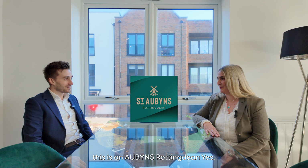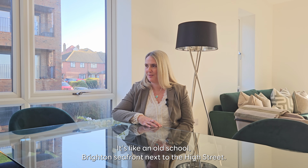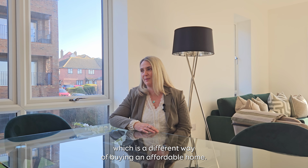This is St Aubyn's, Rottingdean. Yes, site of an old school, right on the seafront, next to the high street. Perfect location, available on the Landspeed shared purchase scheme. Okay, it's a different way of buying an affordable home.